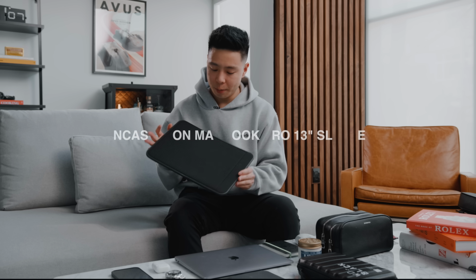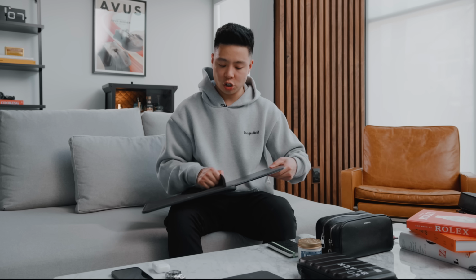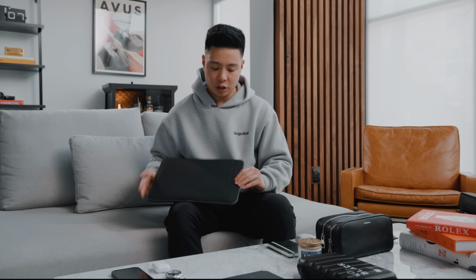When it comes to a laptop case, I've really jumped around over the years, but the one that I've been using is one from INCASE. And the reason why I like this is because it is just so thin and it protects the computer very well. It has an insert that is the perfect size for the 13-inch computer and a soft material, and it has a magnetic flap right here.